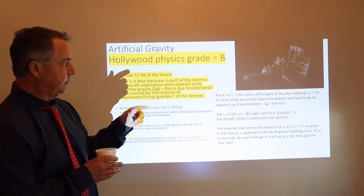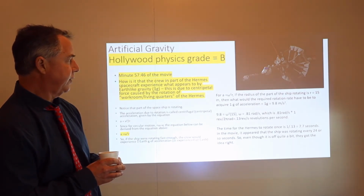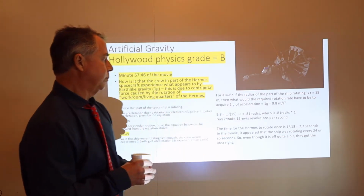So I looked at the movie and I noticed that it took about 24 seconds or so for this part of the ship to make one complete rotation.